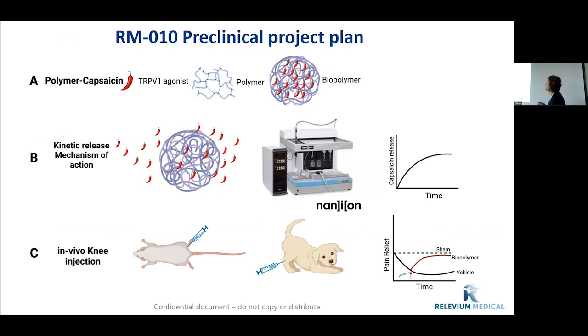So what is our pipeline clinical project plan? We are using capsaicin as an example because it's a well-studied agonist. We use a polymer to make our biopolymer, and then we study kinetic release, mechanism of action, and cytotoxicity. And thanks to Nanion, we have used Patchliner heavily to do all this study.